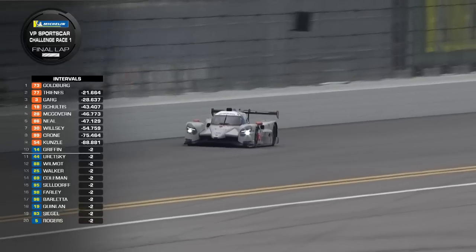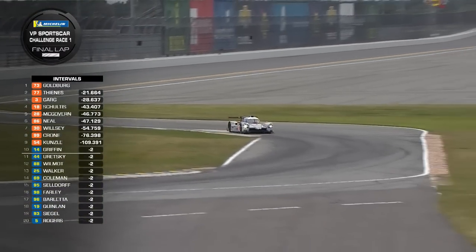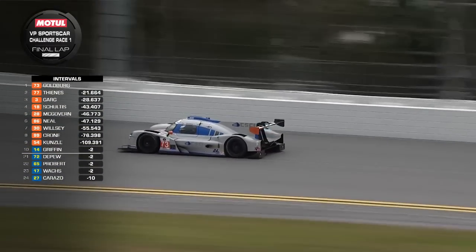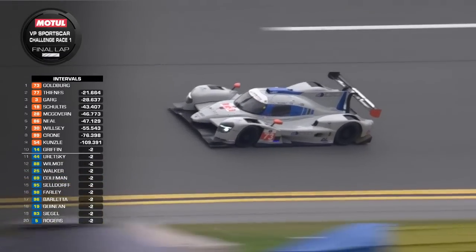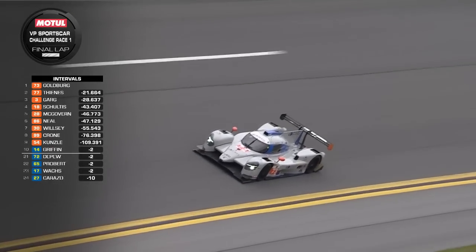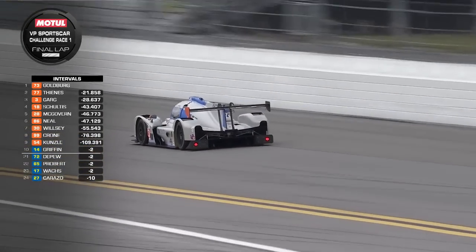Super stuff here. Really good battles all the way through this field, haven't we? This is a lot of entertainment in this 45-minute race. Well, what I've seen is some really heady drives. Yeah. You know, I would rather see a driver be a little too cautious than over-exuberant, for sure. That's what brings out yellows and takes the racing away from us and the fans. And we have not seen that today. What we've seen is some great racing in the debut of this series.